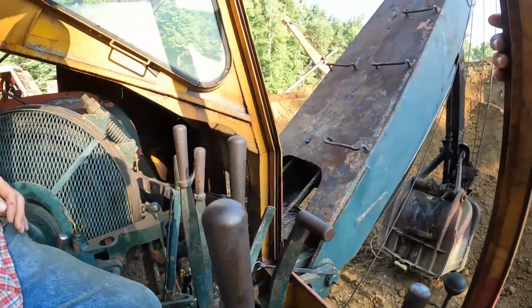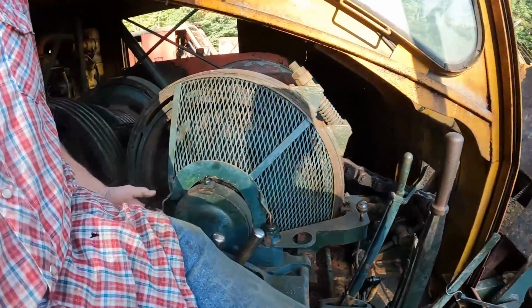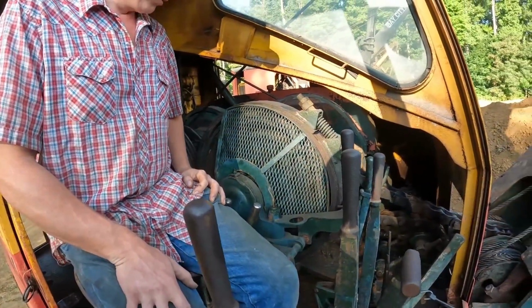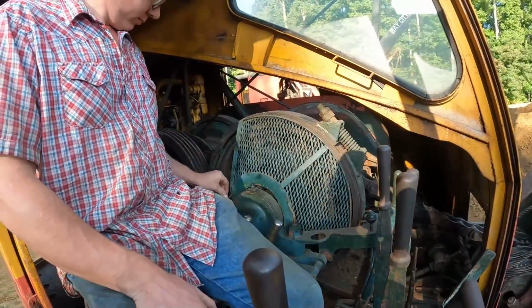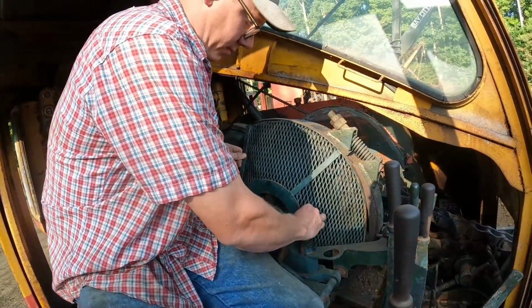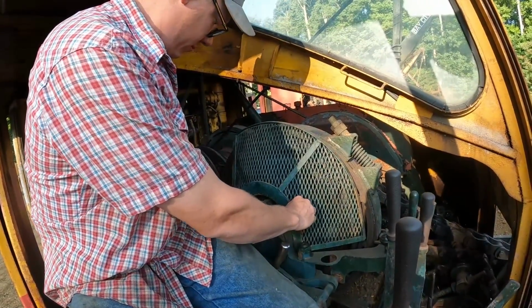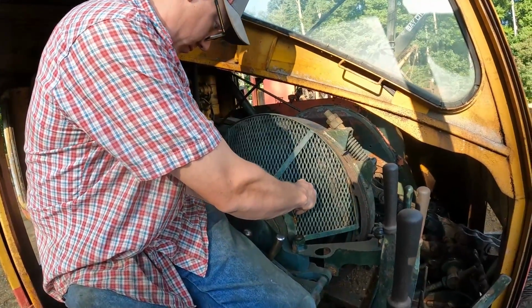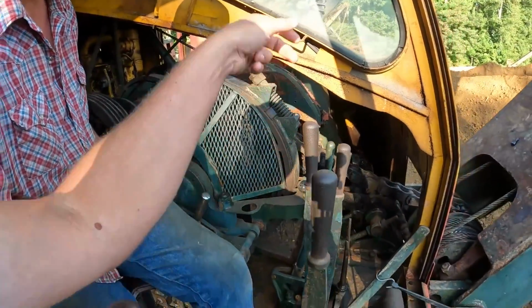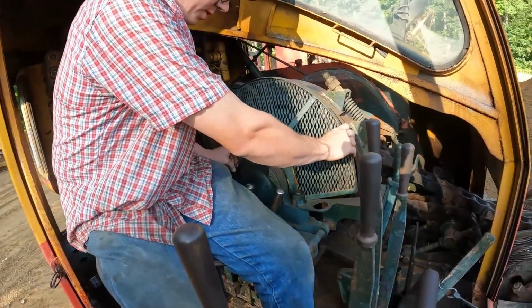Slightly different then. Mine's a... They're the same place. Yeah. Safety first. Which one engages the clutch? This one or that one? Oh, so okay, it's opposite then.